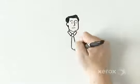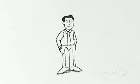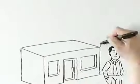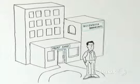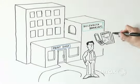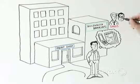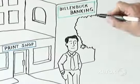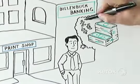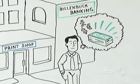Today, we'd like to share a digital printing story about Bob, manager of the in-plant print shop at a large wealth management firm, Bill & Buck Banking. It seemed each day brought a new set of distractions for Bob, distractions that got in the way of real business. All Bob really wanted was the freedom to focus on what mattered most to him, reducing his costs.